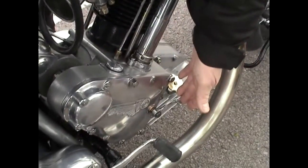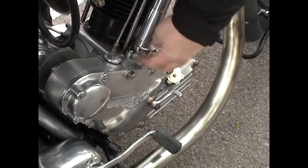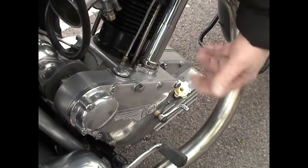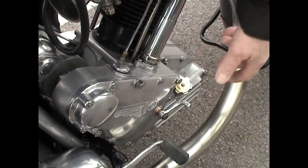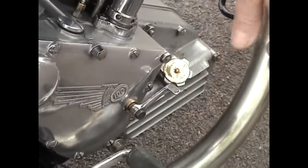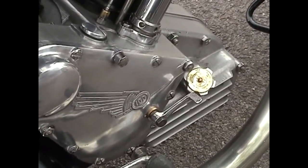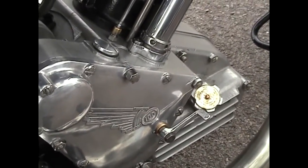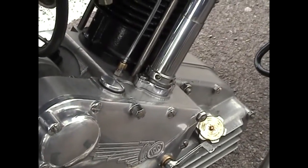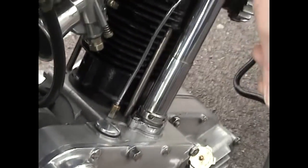This device here is a half compression device. It is a valve lifter, but it only lifts the exhaust valve a fraction off its seat. So the engine will still run. The normal valve lifter is up here to stop the engine. The idea is you lift that up when you want to start the motor, and it reduces the compression in the engine to make it easier to kick over. So it's called a half compression device, drops the compression down from about 6 to 1 to 3 to 1. That's interesting.